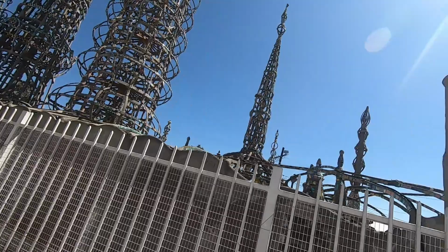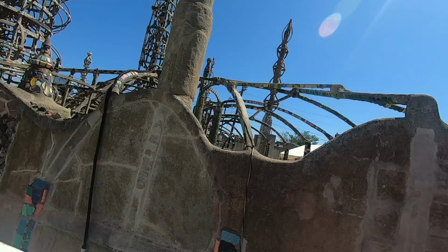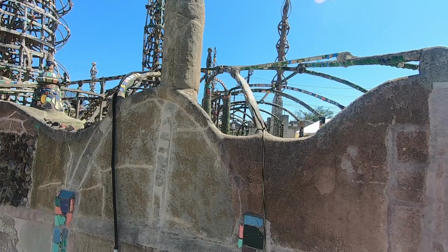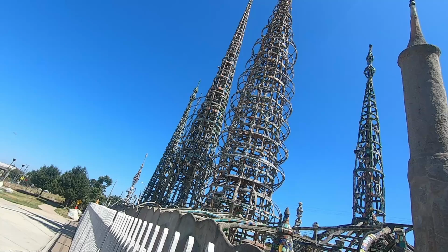There's some made out of little Coke bottles. There's some 7-Up bottles there. If you can see, a Squirt bottle, Canada Dry bottle. I don't know whether you can see that or not, but these are all made out of soda bottles, pieces of glass, concrete. Simply amazing.